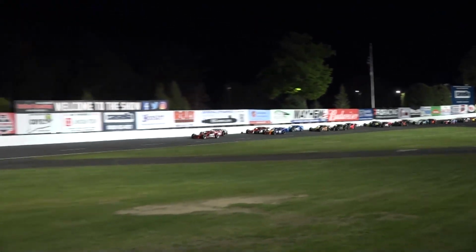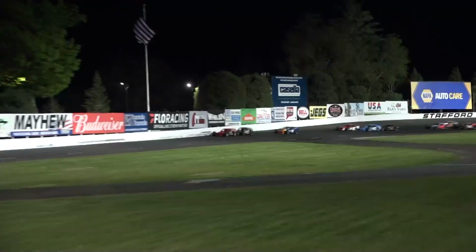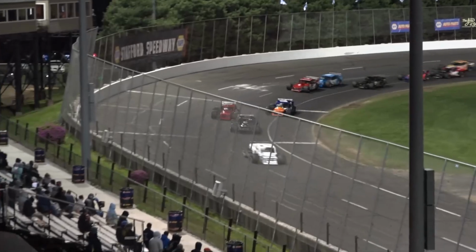Keith Rocco goes to the point. Christopher in second. Here's Di Matteo challenging Julio for third. Michael Christopher reeling him in. JP, Jonathan Julio. Here comes Christopher. Slingshot move to the inside. Lap car probably won't play a factor.